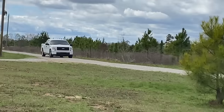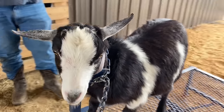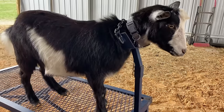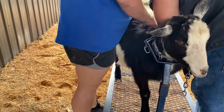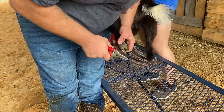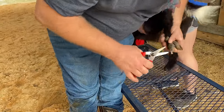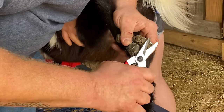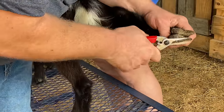Roger's hoof trimming. Oh my gosh, now that is awesome. So he is all standing up on the milking stand. Hey Alfie, you ready to get those hooves done? Get ready for your pedicure. Alfie's first. My feet are ticklish too, Matt. Everybody's getting a pedicure today.